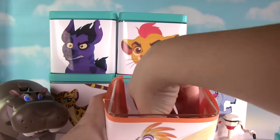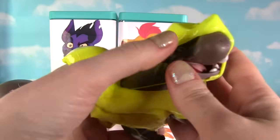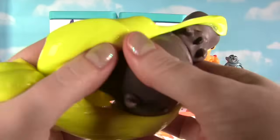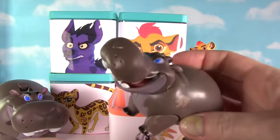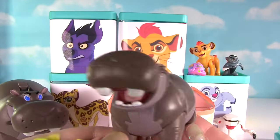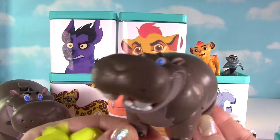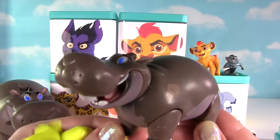And there's something else in our slime. Wow, so slimy. Can you tell what it is? Is this a little baby Bestie? I think it is. Yay! We found Bestie's baby cousin, Hippo. Hi, thank you for saving me from the slime. Ooh, that was ooey gooey.